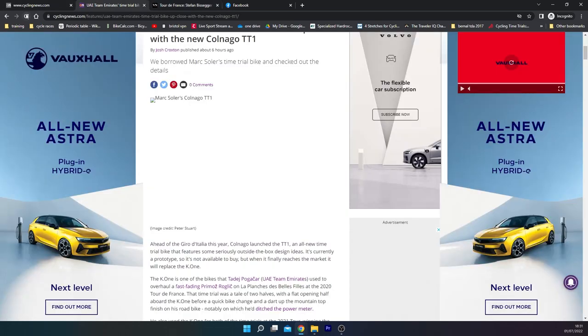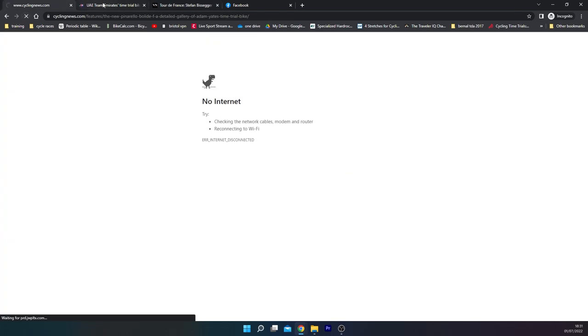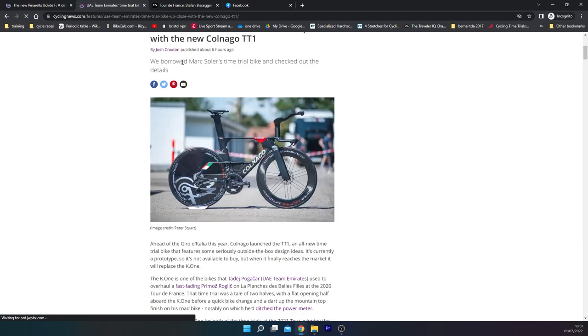Anyway, I've got my internet back, so we can go have a look at Adam Yates as well as Marc Soler's bike. Now, this is Soler. He basically came last on the stage, took it real chill, but I think, again, it's interesting to see the Colnago bike in the flesh. He's got super high stack. I think that's some of the highest stack I've ever seen.